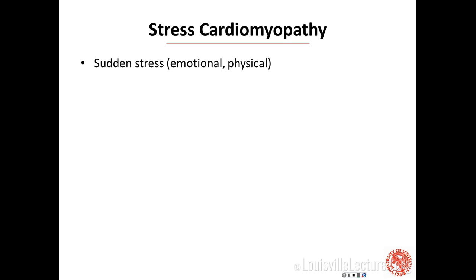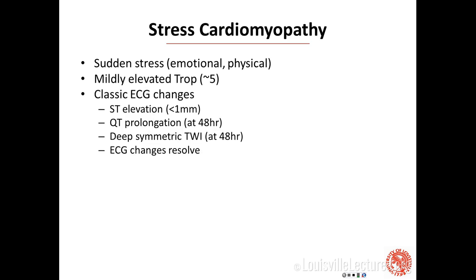Okay, good. So exactly, just like you said. The troponin elevation is usually lower than what you would expect for that degree of LV dysfunction. So somewhere around 5 to 10. I have seen it higher, but usually you're like, wow, their EF is 10%, but their troponin's only 7. And then there are some classic EKG findings, which I will show you.